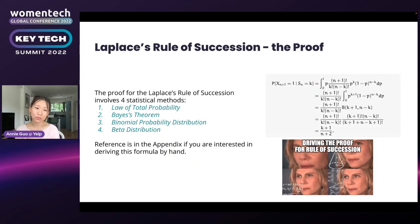There are 4 rules involving stats that are used to prove it: law of total probability, Bayesian theorem, binomial, as well as beta distribution. If you don't want to remember it, that's kind of what I do as well. I just apply the rule. So when I see an Amazon rating, I just do K plus 1 and then N plus 2, and then I try to derive a total rating myself before I do the purchase.